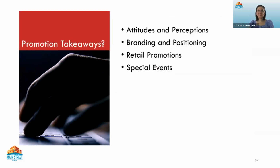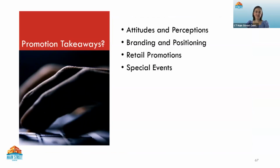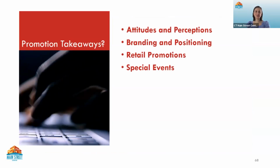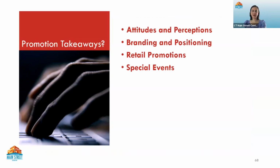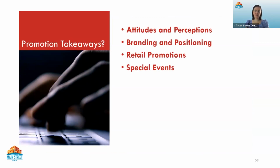So what did you hear from Hammond, Louisiana about how they're using promotion? They exemplified all of these things that we talked about. We heard very clearly the attitudes and perceptions people have of Hammond and how they're turning that into the branding and positioning and all of these different events to attract people to their downtown.